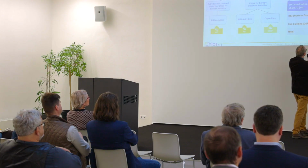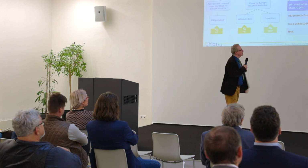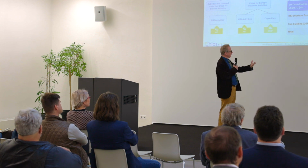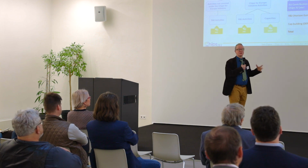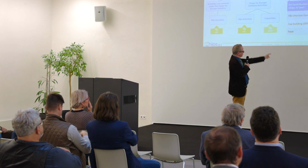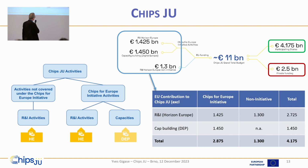And this column tells you that we have 1.425 billion euros from Horizon Europe for R&I activities, and for capacity building, which is the Digital Europe program, we have nearly the same amount, adding up to 2.875 billion euros. Capacity building is essentially investment in equipment and investment in activities that are not R&I. And then for the non-initiative, you have 1.3 billion euro. And then you have the totals, okay?